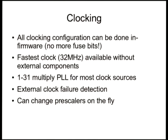Since these are becoming quite fast chips, they've got a PLL. What that does is allow you to take an external lower speed crystal and multiply it up to a high speed one. So if you've only got an 8 megahertz crystal around, it's no trouble. You can still run it at full speed by using the PLL to multiply it up by 4 times. This is useful also because some of the hardware actually runs at 2 or 4 times the system clock, so it's quite a lot faster as well.